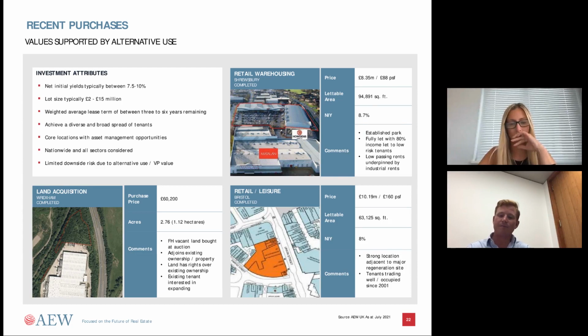And then similarly, but in a different sector, the asset that we've just bought in Bristol, we know Bristol very well. We've bought lots of properties in and around this area in other funds.